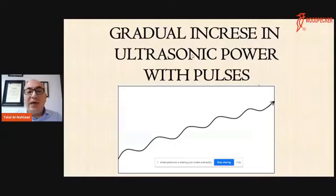The second rule is that you have to gradually increase your ultrasonic power. Whenever you start drilling, always start with the minimum power that you can apply, and you can increase the power of your ultrasonic tip accordingly, according to the application you are applying. If you find the tip is not working properly, you can increase, but gradually.